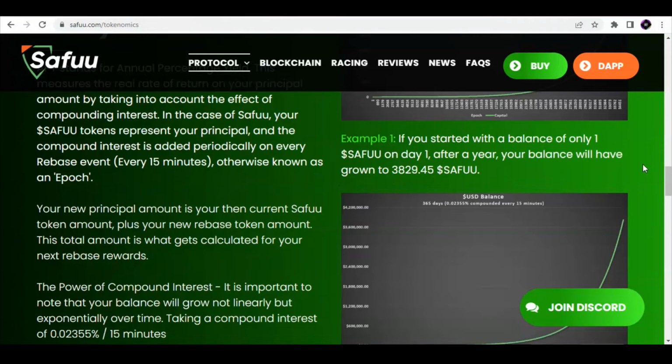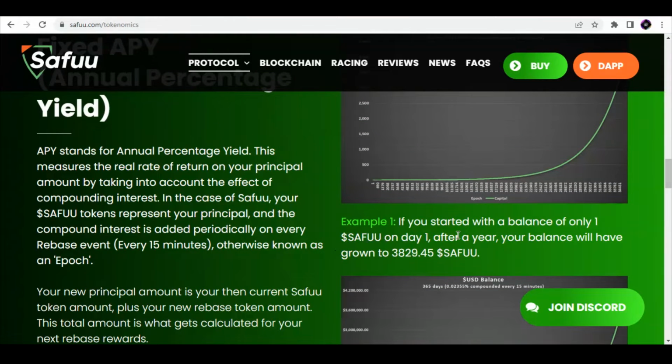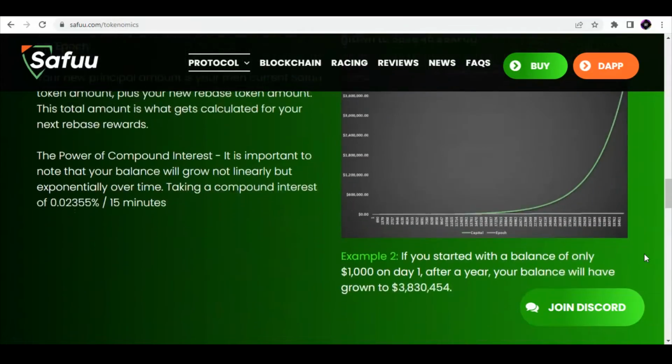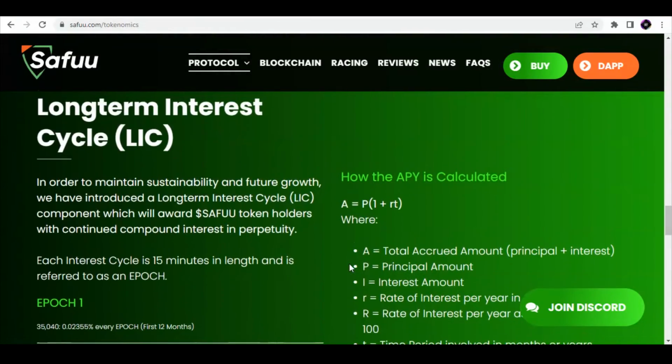And they have some examples here, like if you started with a balance of only one Safuu on day one, after 1 year, your balance will have grown to 3,829.45 Safuu. And that's a result of that compound interest. So you can read more about that at the website. There's some information about the long-term interest cycle.